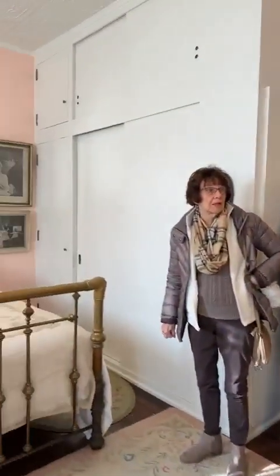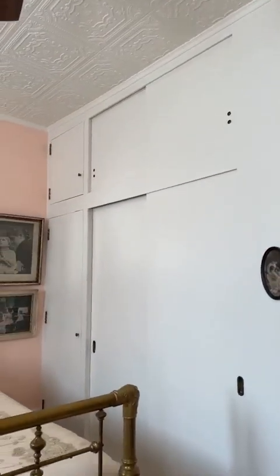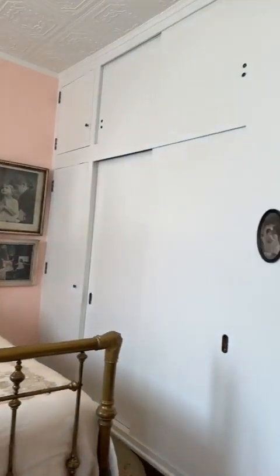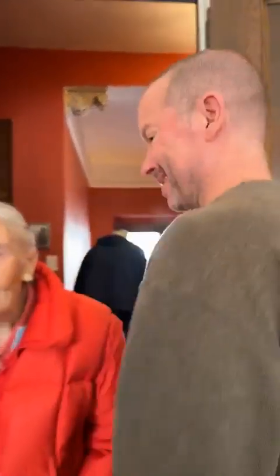This is the guest room. Some of this closet was added in the 50s. Has some cool drawers and pullouts. Another good sized closet. And we did the same ceiling in here. You did a great job. Thank you. Thank you so much. Isn't it terrific?